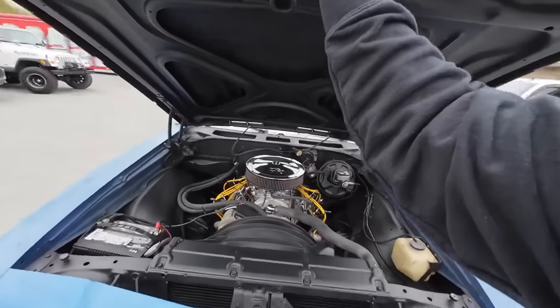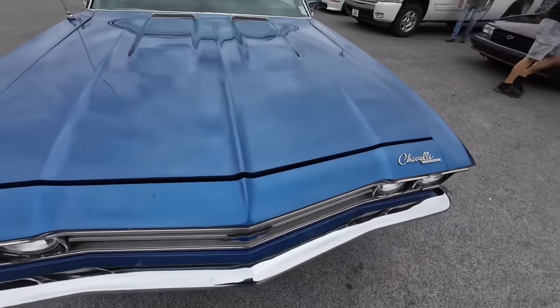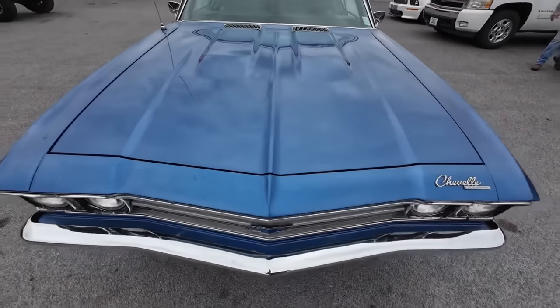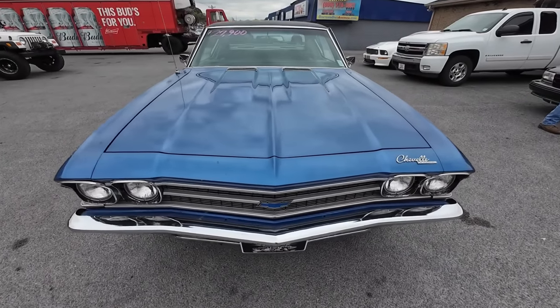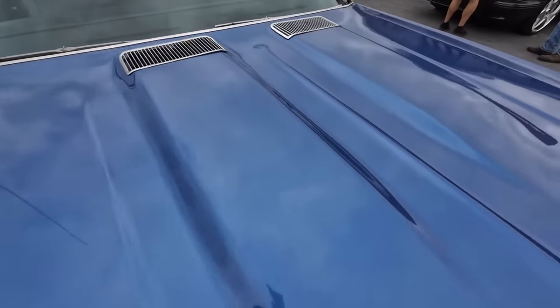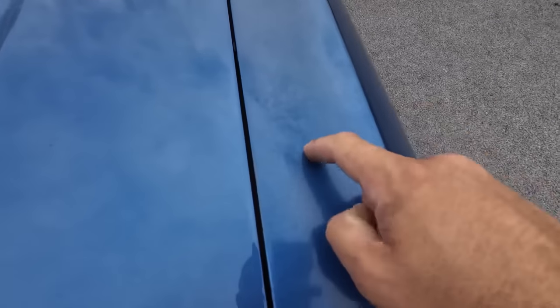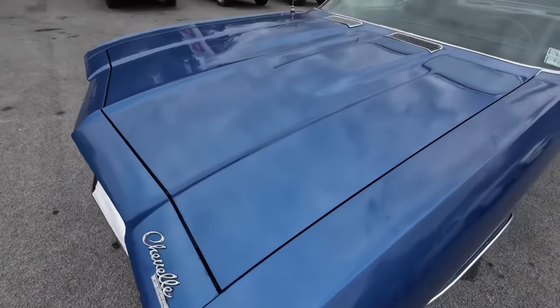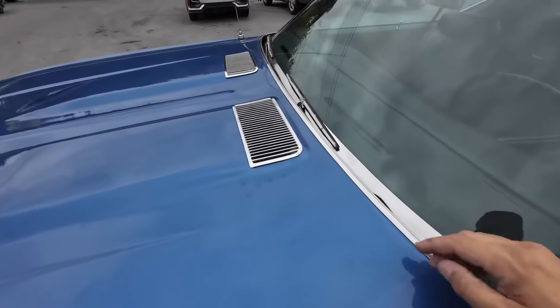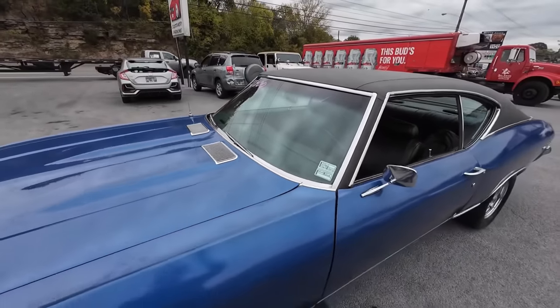Shut her down. That doesn't look all the way shut, does it? There it is. The hood has the best paint of the whole car. You can see the difference between the hood and the fender right here. Hazy clean. They must have had this covered up. A little crack there.